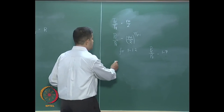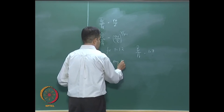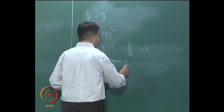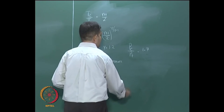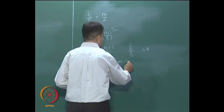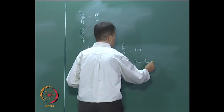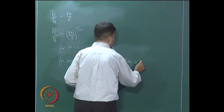So for any pressure ratio, that is from Pc to ambient, wherein it is greater than or equal to 1.7, then the flow is called choke flow.